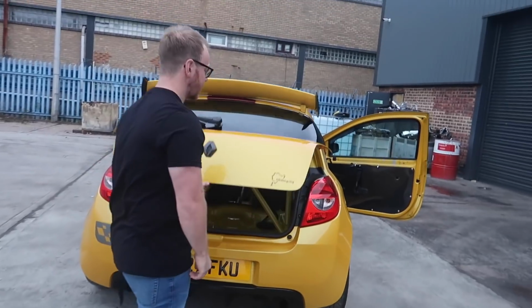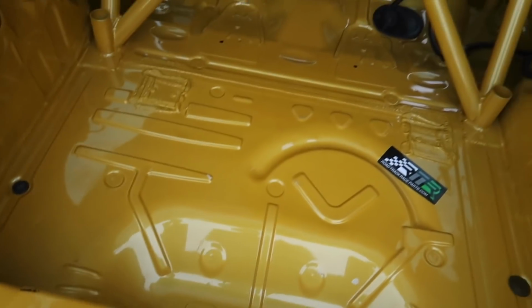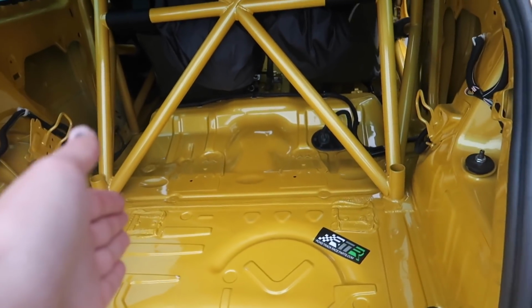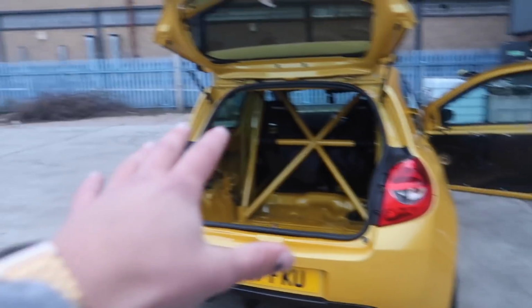Even went to the trouble of respraying the inside. Yeah, look, that's what I mean. He goes the extra mile. I mean, it's not as professional as my satin black job with Poundland cans from my Mark 6 Fiesta, but it's close. It's a close second.